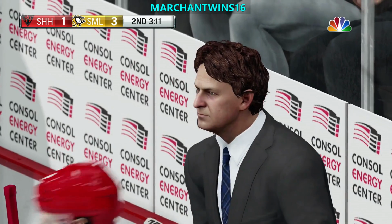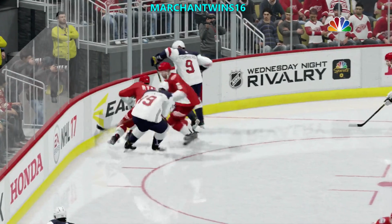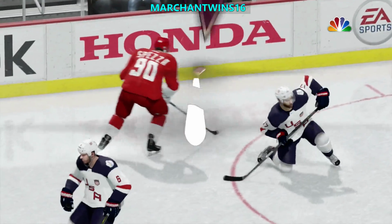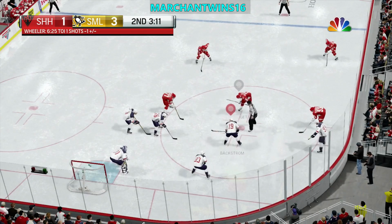And here again is Ray. Pittsburgh's taken a real physical tack to this game. They've been up offensively with the body. They've opened up lanes and then got the puck to the front of the net as a result of their physical play. You're right, Ray. This is a physical game, especially played by the team that's up on the scoreboard.